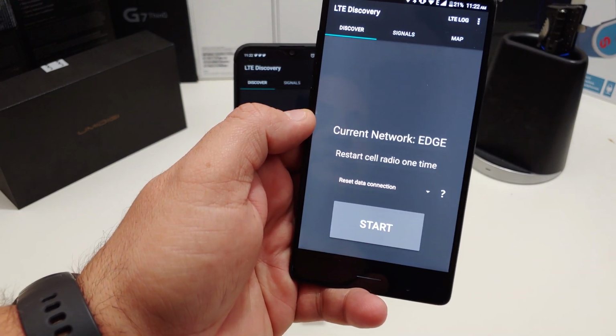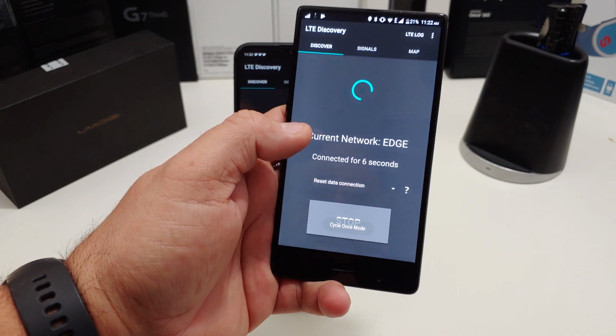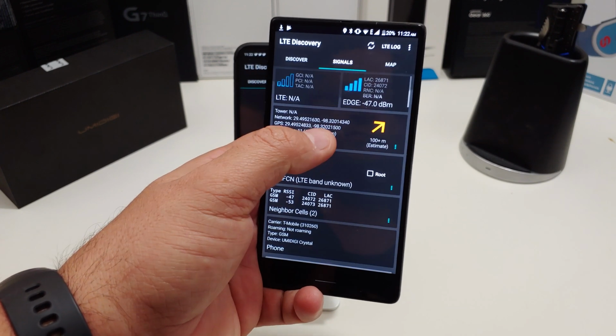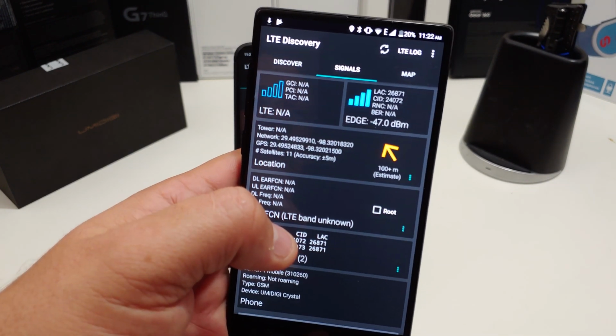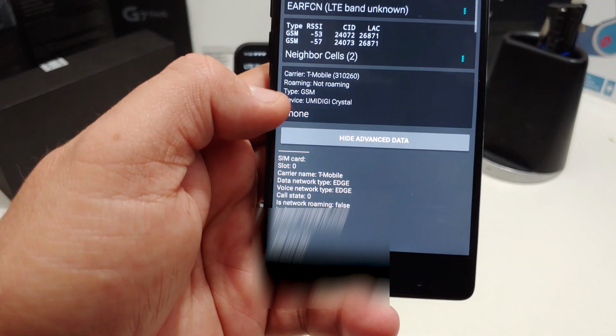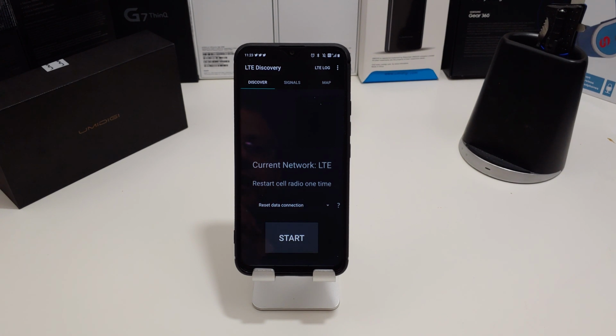Look, bam, it shows that I'm on edge. Even if I start it over, says it's connecting, wait for it, still on edge. If I even go to signals and I go up, see, I'm not on any type of bands over there. I'm on edge. If you scroll down a little bit, it says T-Mobile and edge, not LTE. So yes, even though that says 4G, it looks like it does have little arrows coming up and down from it. I know that this phone is getting LTE bands on T-Mobile. Should be the same thing with AT&T and also Cricket and Metro by T-Mobile too.